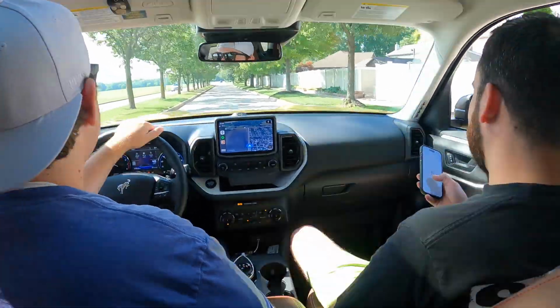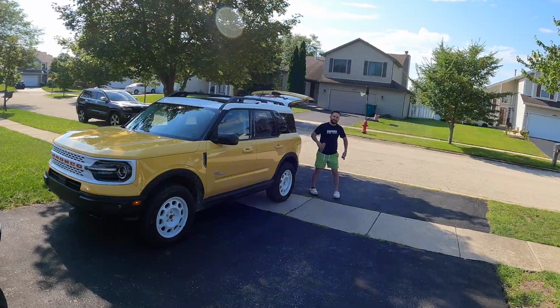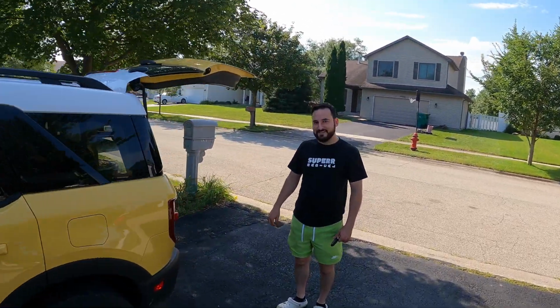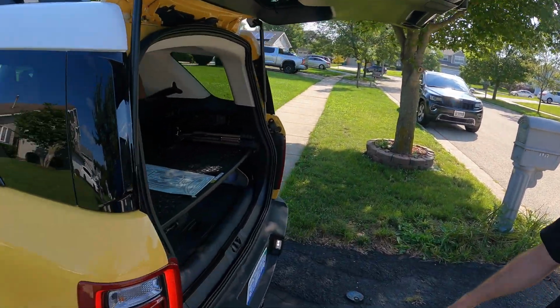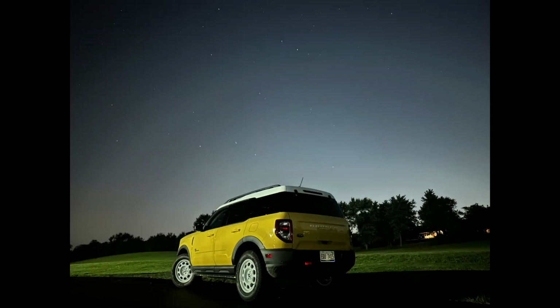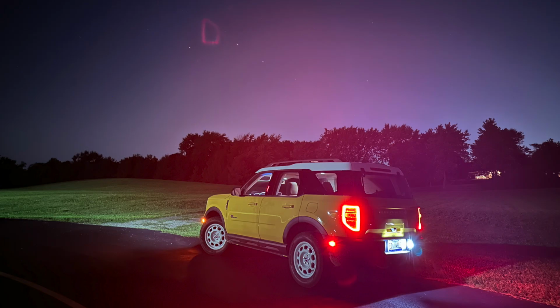I also took it out just yesterday with a bunch of my friends to go play with remote control cars, and we were able to fit all of our stuff in the back. We were all able to sit comfortably and enjoy our day with the Ford Bronco Sport. And of course, lastly, I did take it out to stargaze with my girlfriend on the edge of town and hopefully see a little bit of that Milky Way.